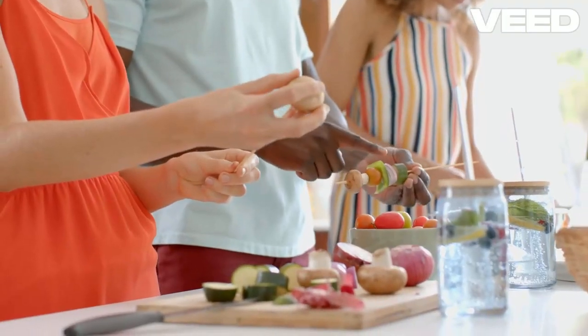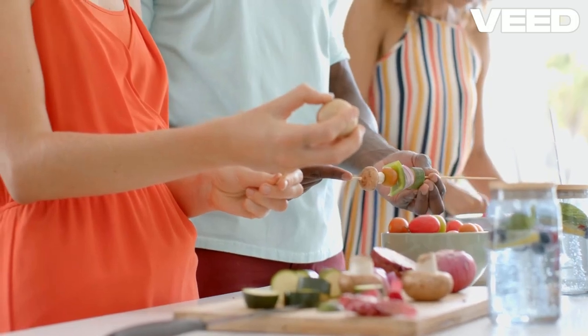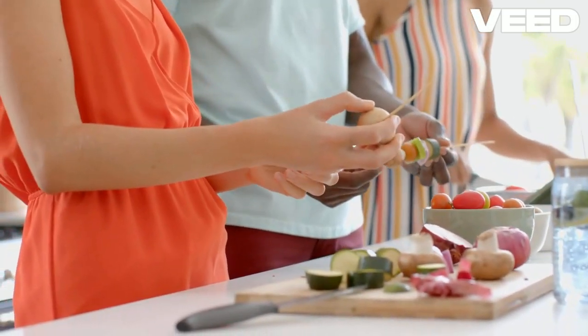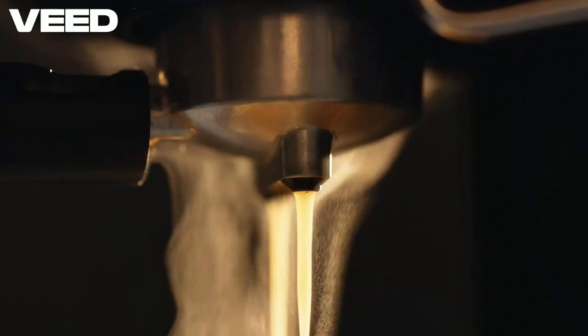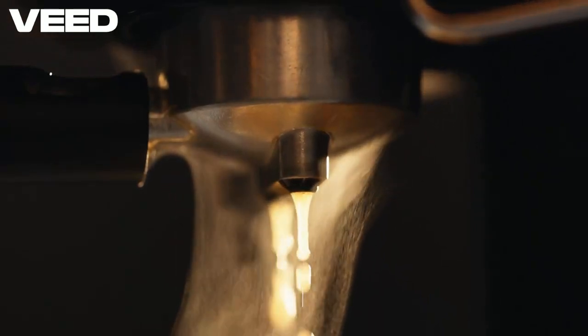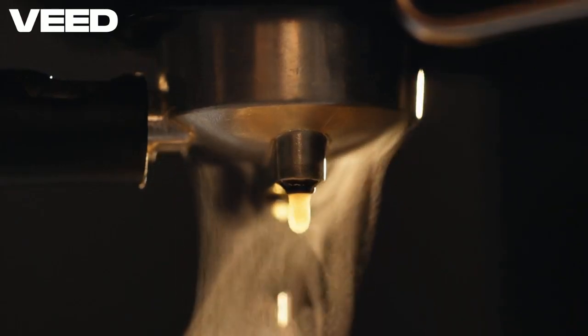The 16-8 method is simple. You fast for 16 hours and eat within an 8-hour window. For most people, this means skipping breakfast, having their first meal at noon, and finishing dinner by 8 p.m. During the fasting period, only water, black coffee, or tea are allowed. This timing syncs with your body's natural circadian rhythm, promoting efficient digestion and fat burning.